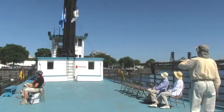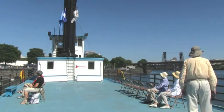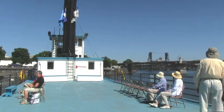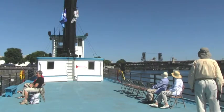Good morning. My name is Bob Slover. I'm a fireman on the Portland. I've been volunteering on the boat for about 6 years or so. The paddle wheel is in reverse, moving us off the moorage and heading us downriver.